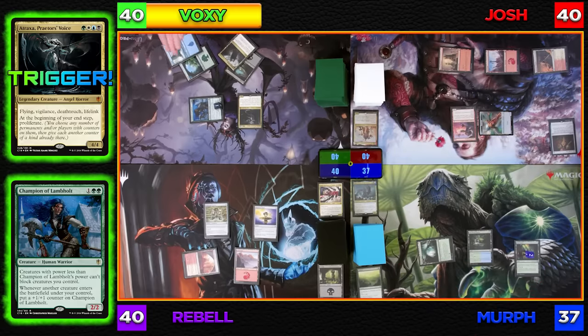And at the beginning of my end step, I will go ahead and proliferate, and I will tick up the counter on Champion of Lambholt. Oh, boy. It is a 3/3 now, and I will pass to you, Josh.